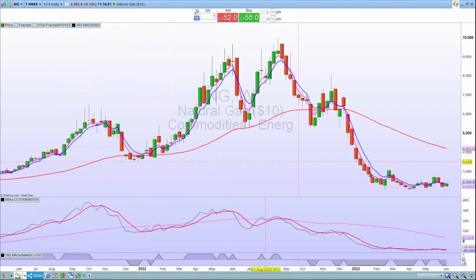First off, if you're new to the channel, on the weekly we look at the triple moving average of the price chart, and we compare that to the moving average of the CCI 150, and if they're both aligned, it's giving us a signal bearish or bullish, and at the moment it's bearish. So predominantly bearish trades, as you can see. Since that decline during those weeks, you would have been going short only.